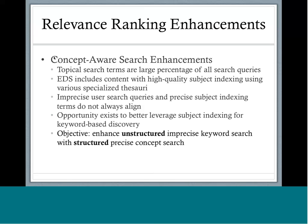So concept-aware search moves things up a little bit higher. And as we talked about, topical searches are a large percentage of the types of search that people use in discovery. The issue is that an imprecise search query does not always sync up with precise subject indexing. So how do we make those two things align so the user gets the best result for their search? So we leverage that subject indexing, and the objective is to enhance the unstructured keyword search with structured concept data.